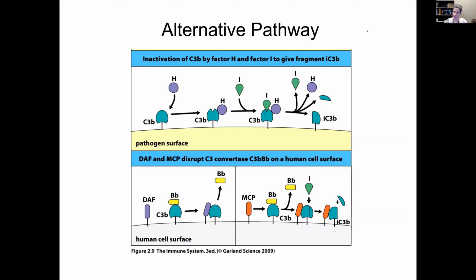So we have a number of proteins on every single cell in our body known as complement control proteins. CCP, complement control proteins. Now, there are a number of different complement control proteins.